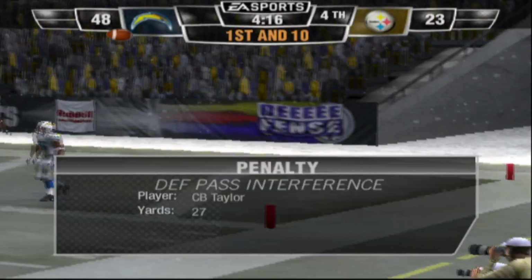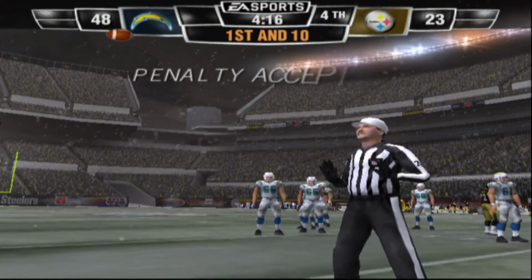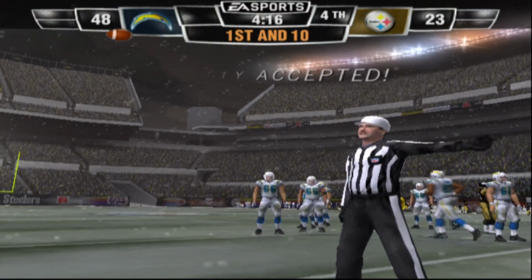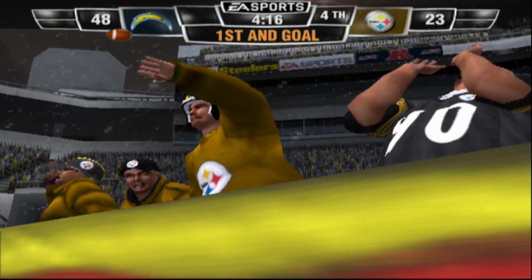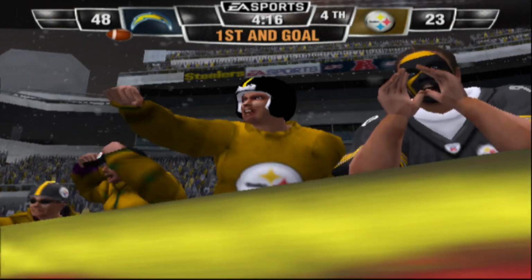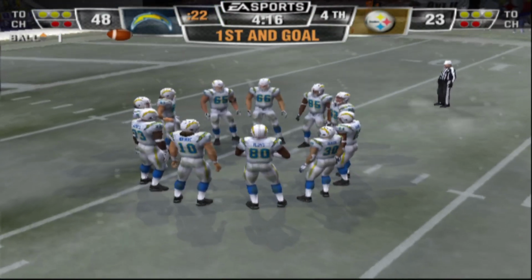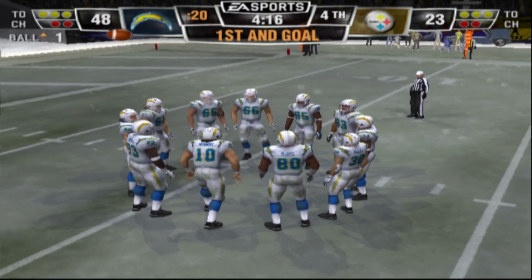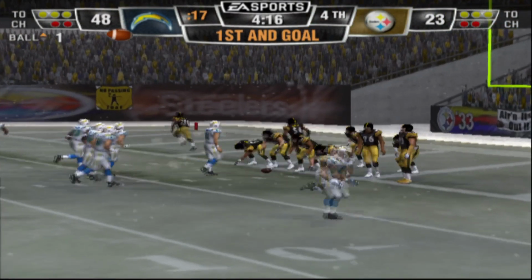Going up top for the end zone. And the pass falls incomplete. Pass interference on the defense. Number 24. The defender got his hands on the receiver in the end zone. That's a huge break for the offense. Well, there it is, Gus. The toughest penalty in all of football. You commit a foul like that in the end zone, pass interference, and now the offense gets the ball first and goal from the one. That's tough.